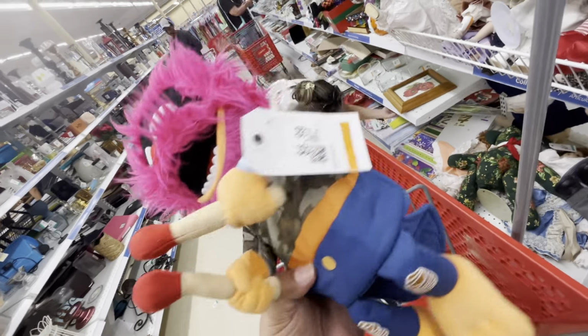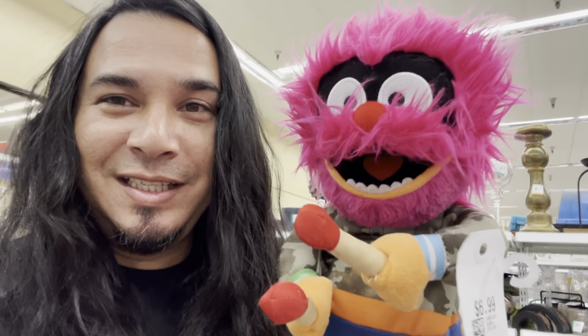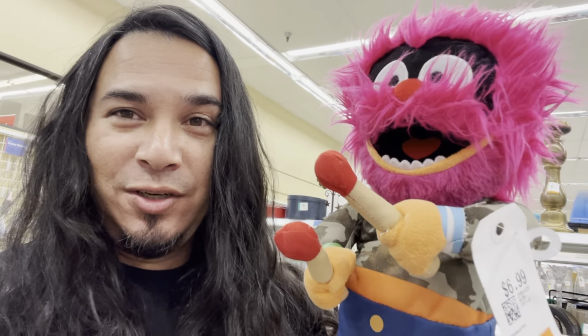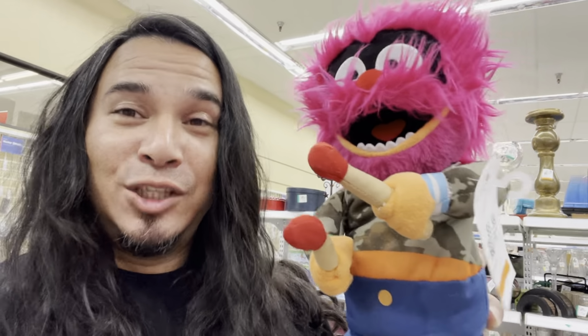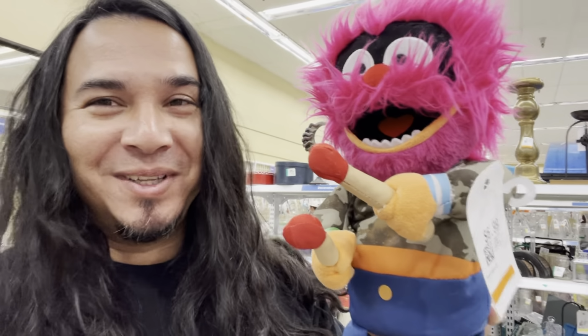I'm going to go ahead and see if Google Image brings up anything. This Disney Junior animal is at Walmart for $14. People have it listed on eBay used for $14, $28, and $120. I'm going to put this back.